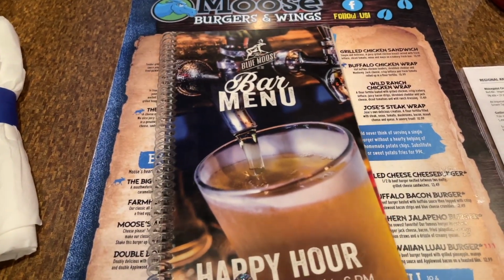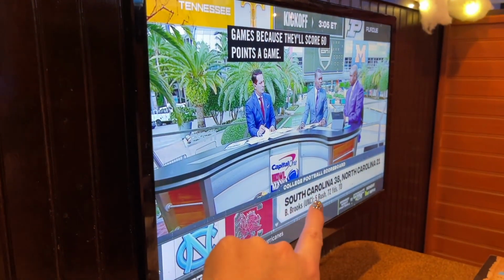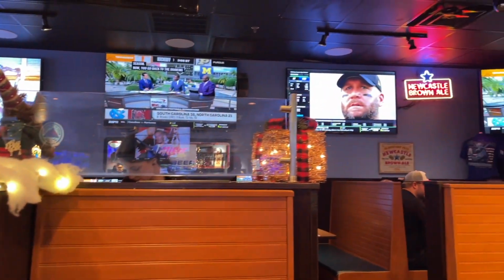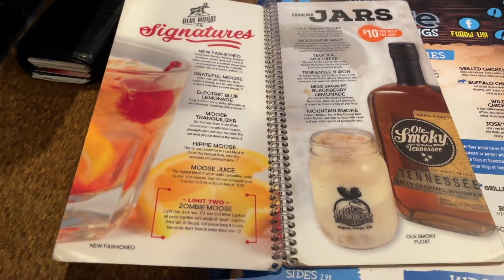Places to come when we're here in Pigeon Forge. It's really, really good. You got your game on right here. I don't think there's a game plan right now, but it is really, really nice in here. Look at this yummy drink menu.